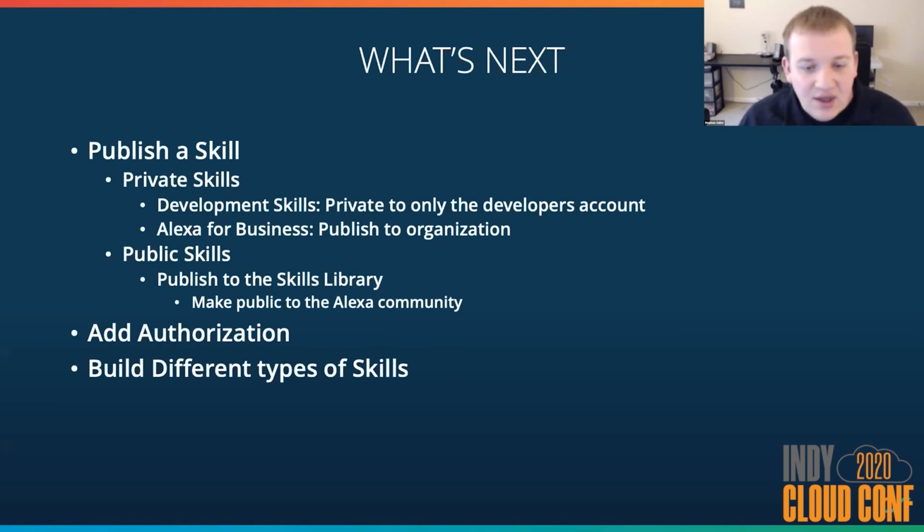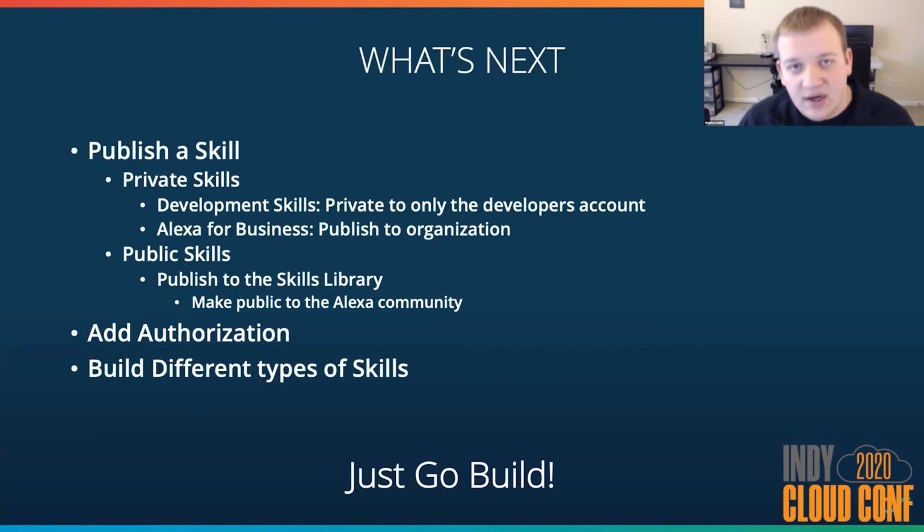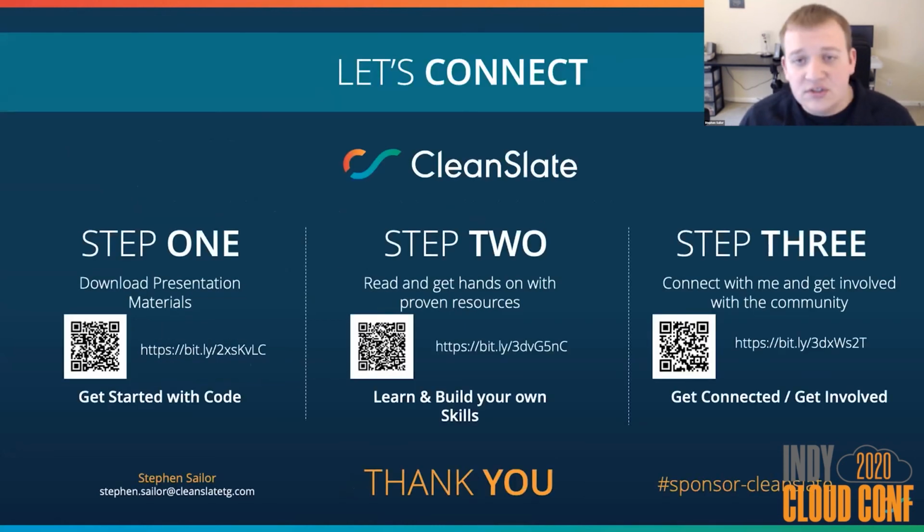It's amazing. And either way, just go build. Get involved with this awesome technology. Learn what it's about. Play with it, tinker with it, see what you can do, and contribute. So how do you get started? Well, first, go download the presentation materials. I have CloudFormation out there to deploy my infrastructure. I have my interaction model out there for Alexa. I have my Lambda code out there. And I also have my slides out there.